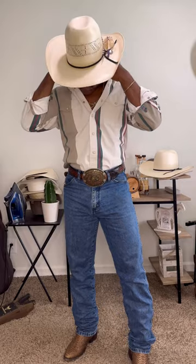For the jewelry, we're gonna keep it kind of modest. This is a 7mm 14 karat gold rope chain. These are just 10 karat gold nugget rings.